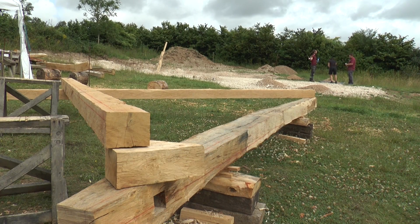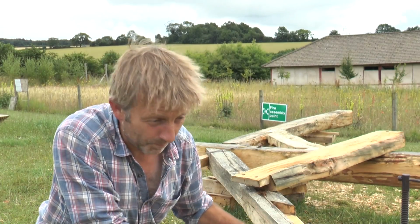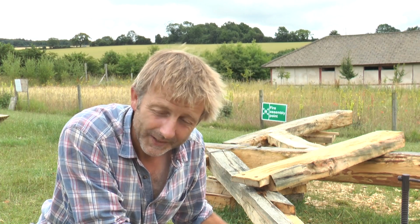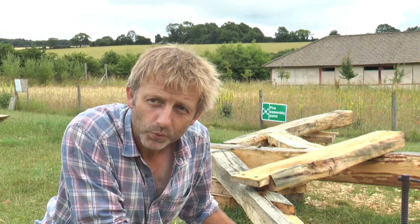So I've designed the frame around that information. It's made out of oak. That main frame is from oak, and we actually felled the oak back in the winter from a local woodland.